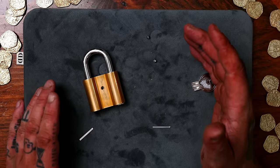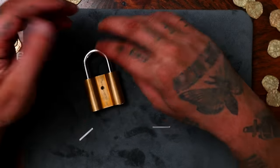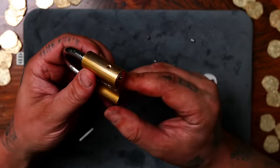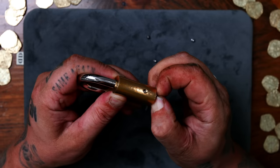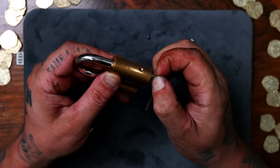Oh, sorry about that. My battery literally just died. The camera just went click, and I was like, no! That's what happens when you film for an hour. But I was right here, and I was right about to get this key out. There we go. Oh my gosh.